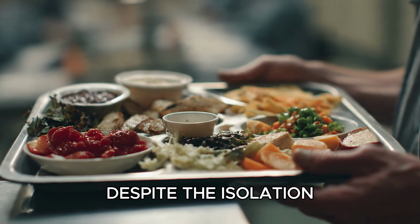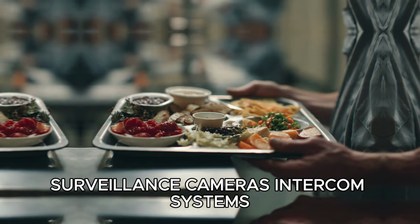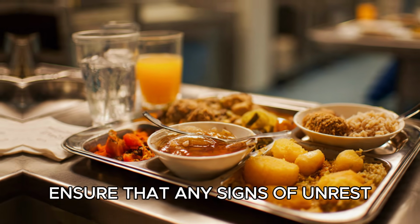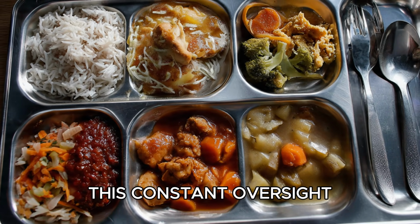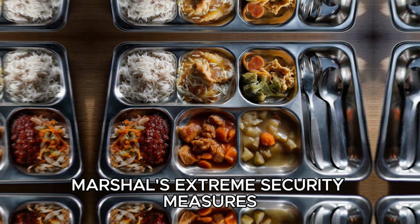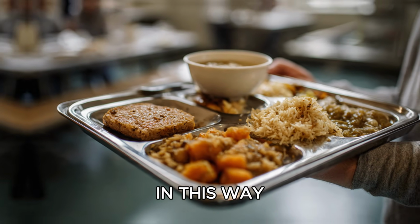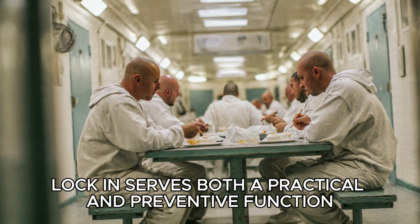Despite the isolation, officers maintain a continuous presence. Surveillance cameras, intercom systems, and regular cell inspections ensure that any signs of unrest or unusual behavior are quickly detected. This constant oversight is a critical component of Belmarsh's extreme security measures, ensuring that even periods of inactivity do not compromise safety or order. In this way, lock-in serves both a practical and preventive function.